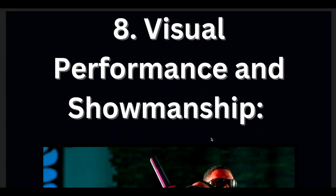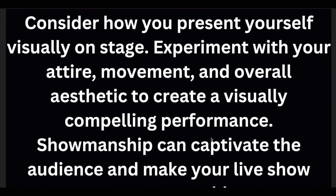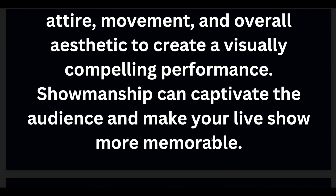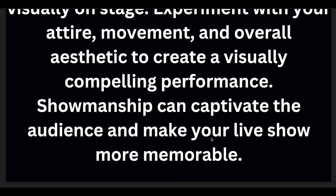Number 8, visual performance and showmanship. Consider how you present yourself visually on stage. Experiment with your attire, movement, and overall aesthetic to create a visually compelling performance. Showmanship can captivate the audience and make your live show more memorable.